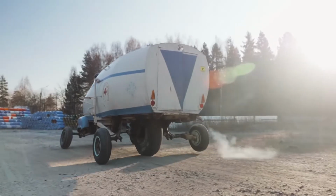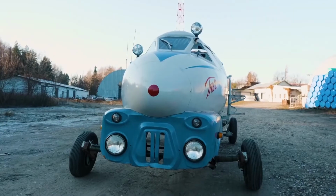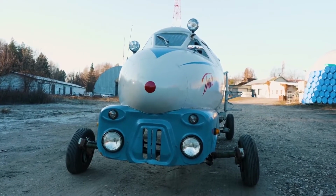But in general, to put it mildly, it is very scary. Brakes. Oh, there's nothing. Speed. Strange sensations. Very strange sensations.